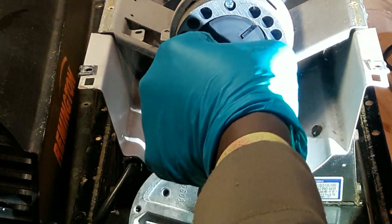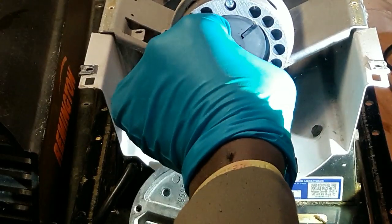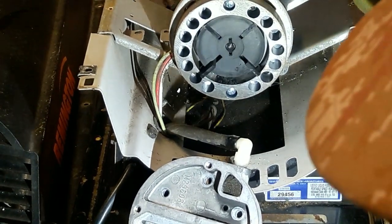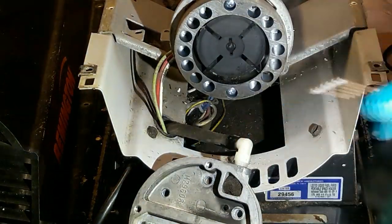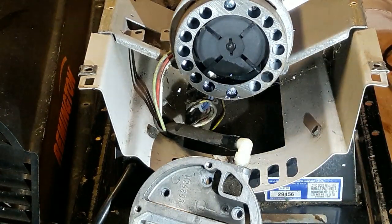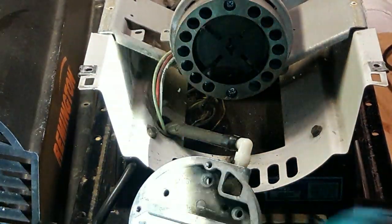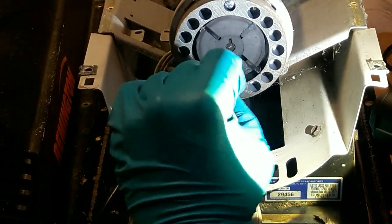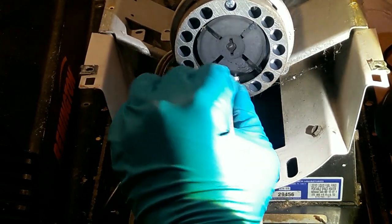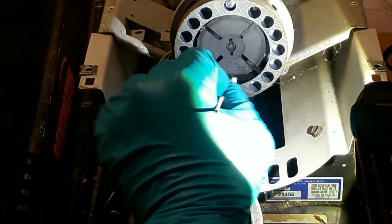Is that right? Maybe not. Let's see here. There we go. I don't know what the hell that was, but whatever it was, it was sticky as all get out. Whatever it was sitting on the bottom here, you can just feel how sticky it was. So I need to clean that off so it's got a smooth surface still to go over.